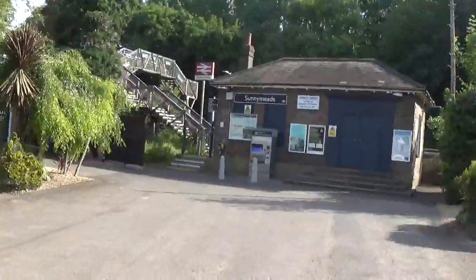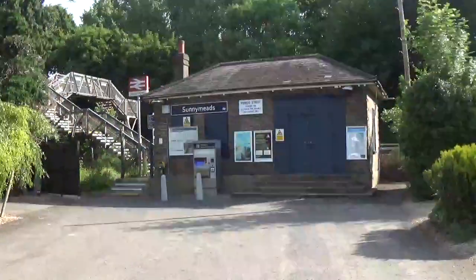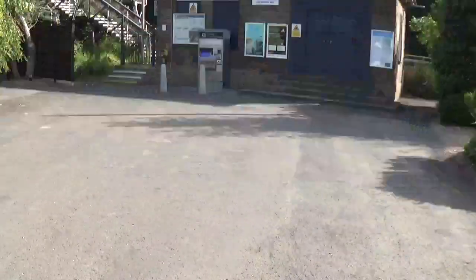I can actually turn the camera off. As this station is on a private street, I don't really want to do a lot around here. But if I spin you that way, you can just see. This has really got that tiny villagey feel.